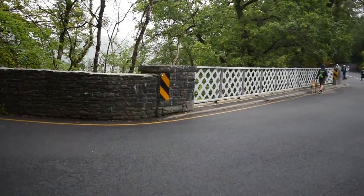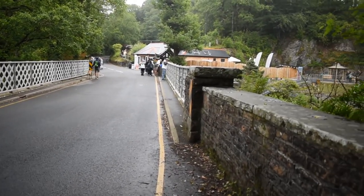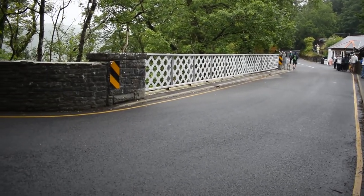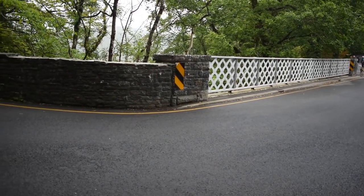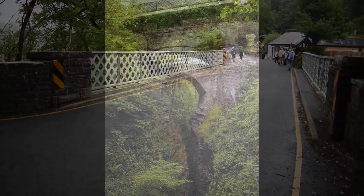So this is the famous Devil's Bridge. Nothing much to look at from here really. It's actually three bridges, one on top of the other. And I'll try and find you a photo in a moment and tell you a bit more about it from a different angle, shall we say.